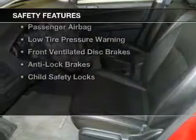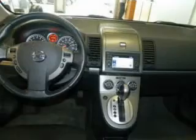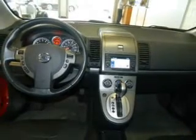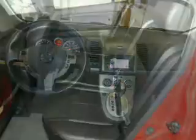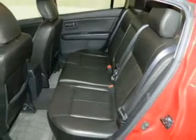Safety was made a priority with these features: curtain head airbags, side airbags, traction control, stability control, a passenger airbag, low tire pressure warning, front ventilated disc brakes, anti-lock brakes, child safety locks.